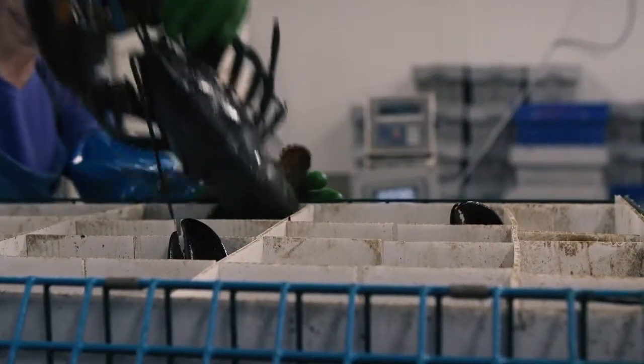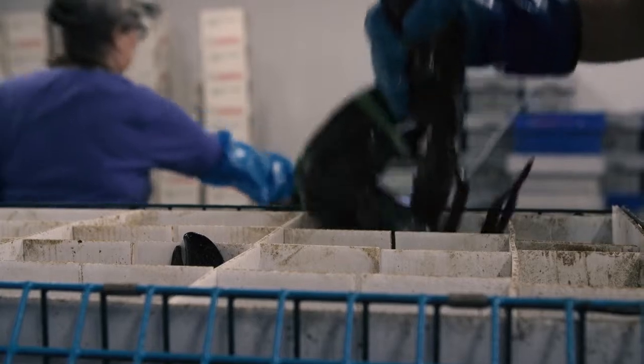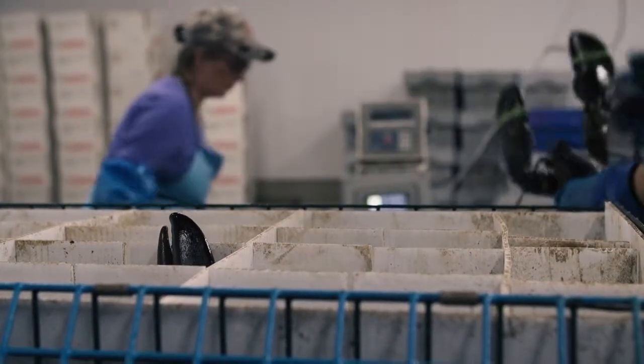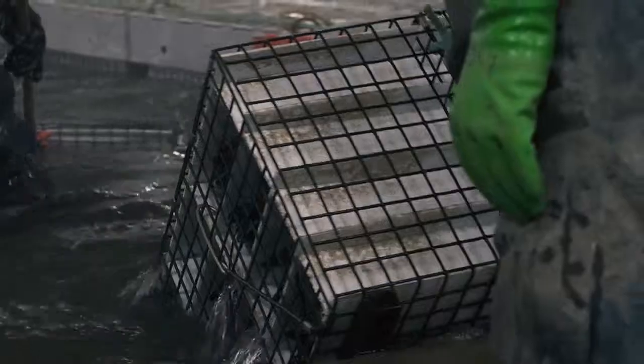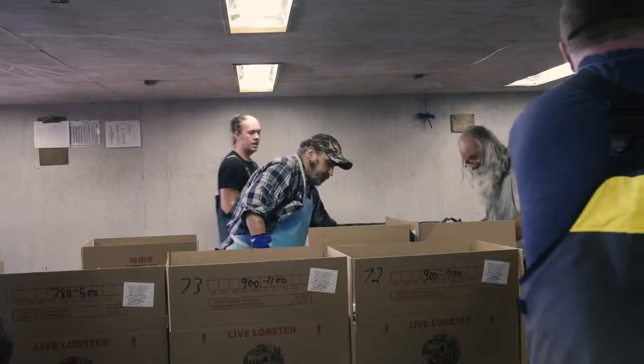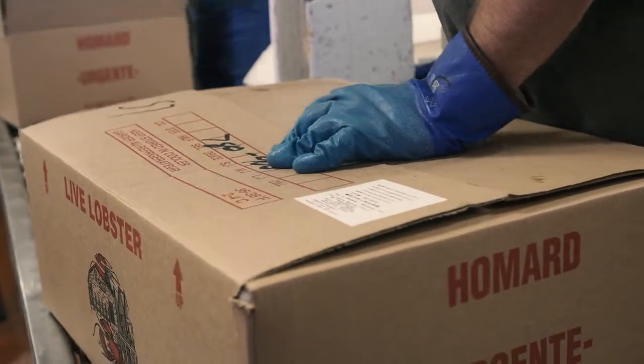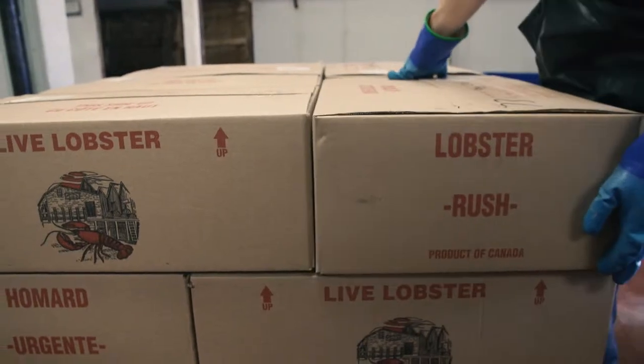We put them in tubes, basically little condos for each lobster, which keeps them from chewing on each other while they're in the cage. And when they want these lobsters, we haul them out of the cages, put them in crates, weigh them up to 100 pounds if that's what they want, 90 pounds if that's what they want, and we ship them.